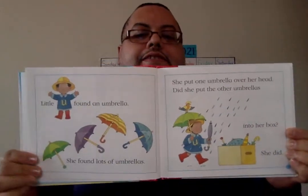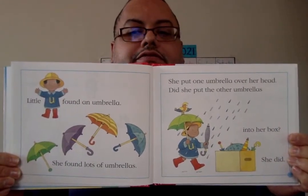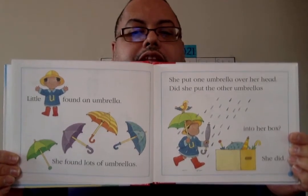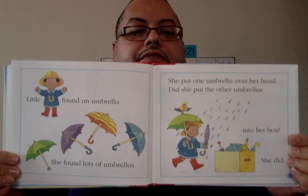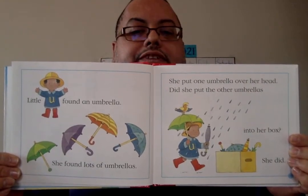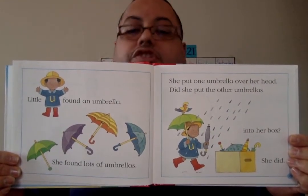Little U found an umbrella. She found lots of umbrellas. She put one umbrella over her head. Did she put the other umbrellas into her box? What do you think? She took the green one. There's a blue, a purple, and a yellow. Do you think she put those umbrellas into her box? She did.